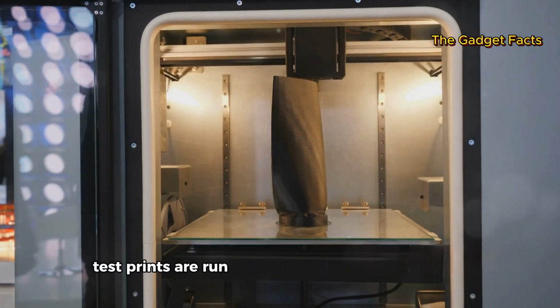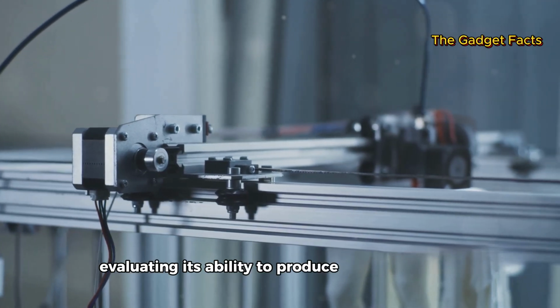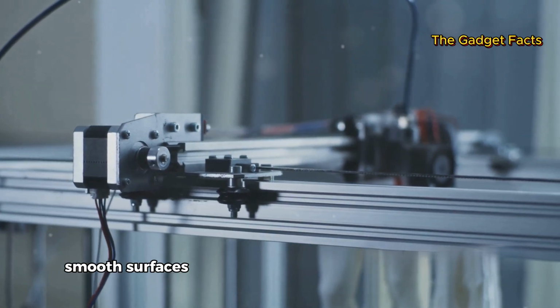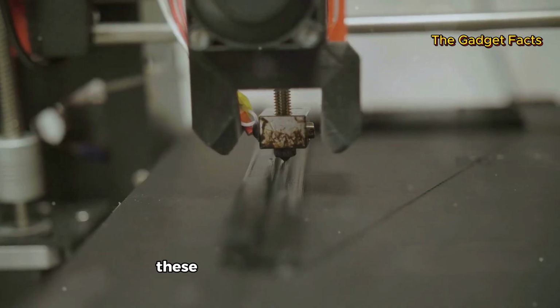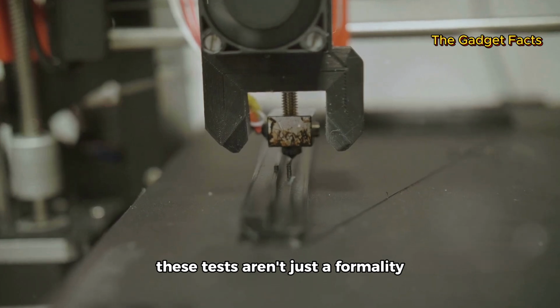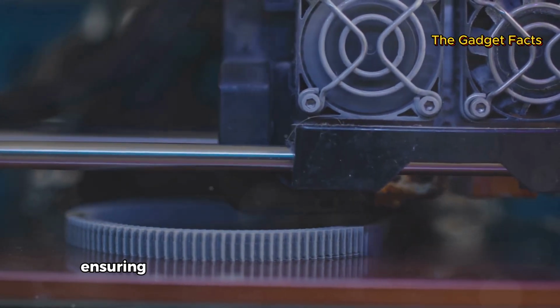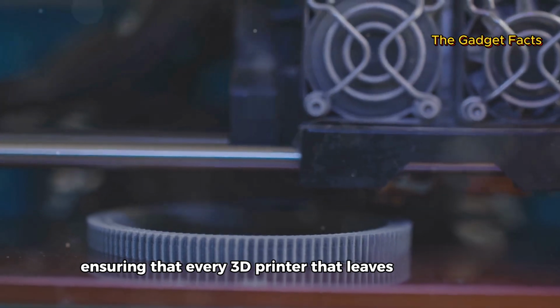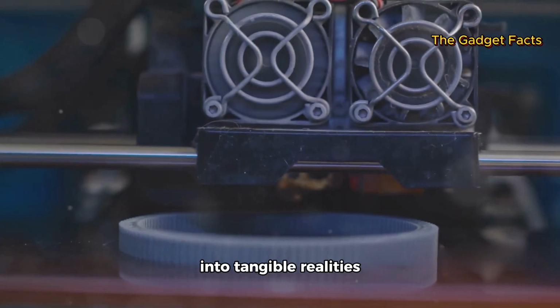Test prints are run, pushing the printer to its limits, evaluating its ability to produce intricate details, smooth surfaces, and strong, dimensionally accurate parts. These tests aren't just a formality, they are a testament to the manufacturer's commitment to excellence, ensuring that every 3D printer that leaves the factory is ready to turn digital dreams into tangible realities.